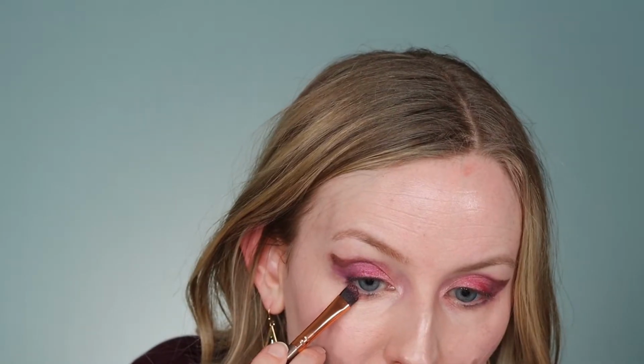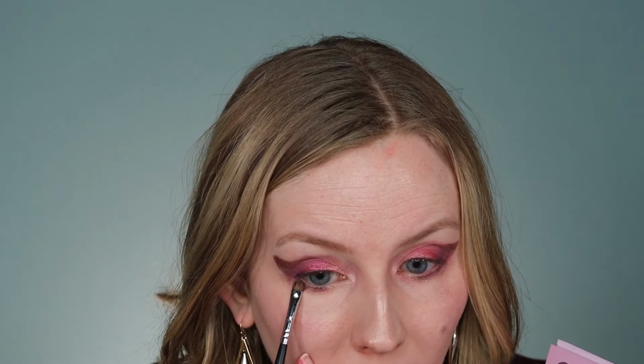Now I'm going to use a little bit of Candygram, which is this beautiful Super Shock kind of creamy shade. Just kind of have the outer edge meet this cat eye here. Now I'm going to wet this little smudge brush with setting spray, and I'm going to dip it into this beautiful fuchsia shade here called Lover. Just going to press that into the middle here, just sort of echo that really pretty vibrant pink highlight.